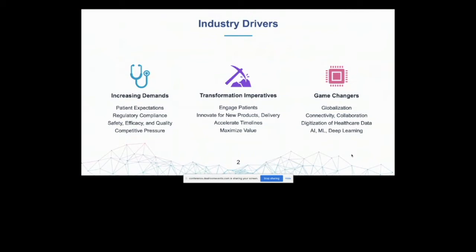So you know that there are a lot of things impacting the current life sciences and pharmaceutical landscape. There are constantly increasing demands from patients, from regulators, to drive better quality products and compete with other organizations that are looking to do the same. There are things that are transforming the industry, new ways of creating better engagement with patients to drive innovation. And of course, with that always comes more, better, faster. Got to get the new drug out as fast as possible and really maximize the value to get that return on the R&D investment that takes place.